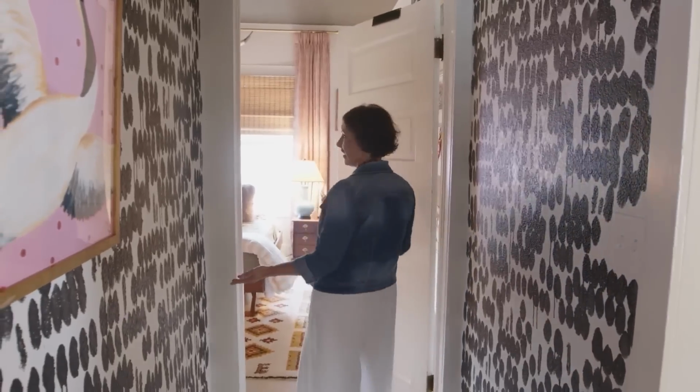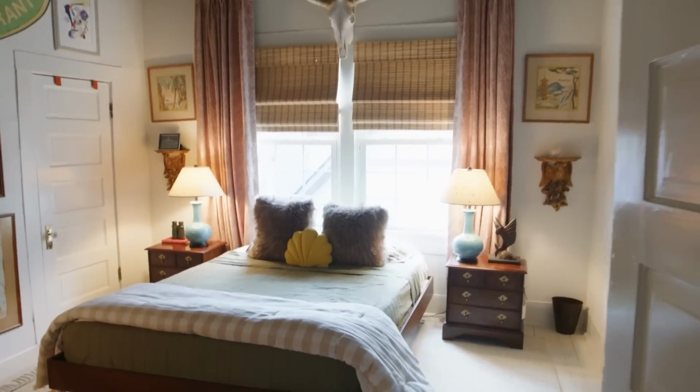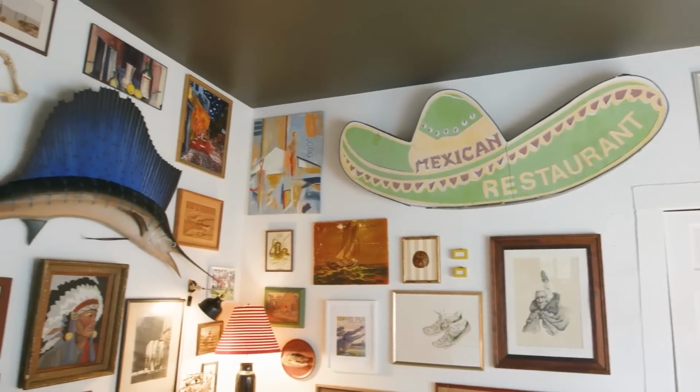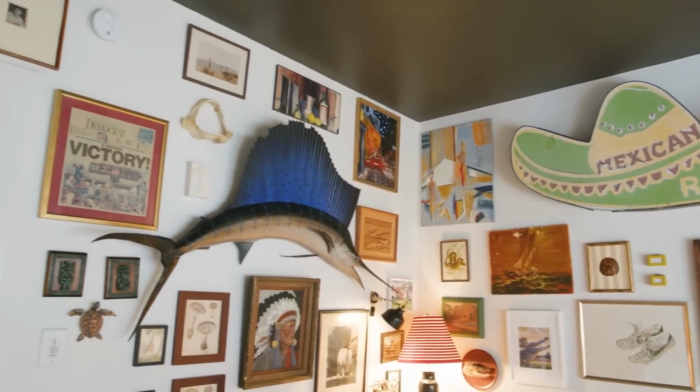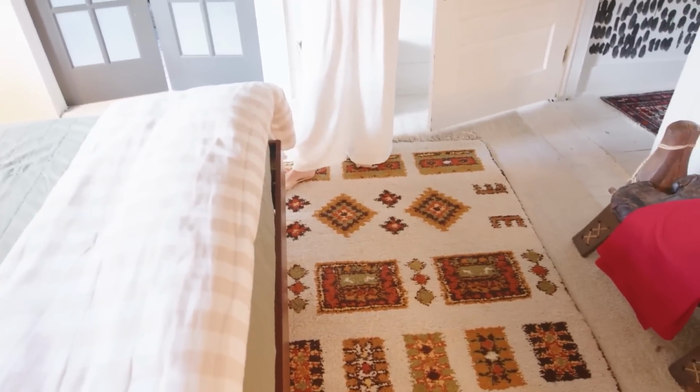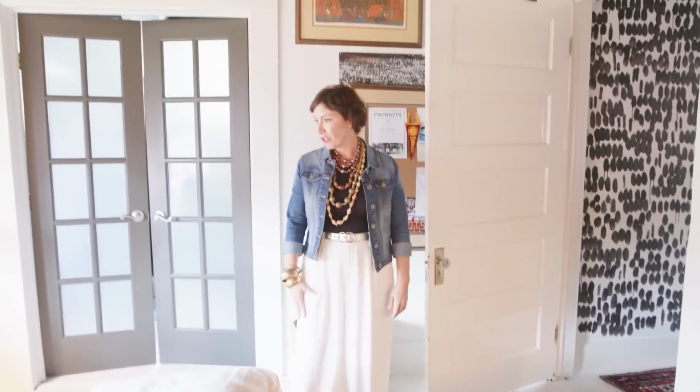Okay, so this is my son's room, and I wanted to share it with y'all because I think it's such a fun space. I've got some great vintage pieces in here. This rug, actually, my father brought it back from Turkey. It's a marriage rug, and the colors I just thought were so perfect for a boy.